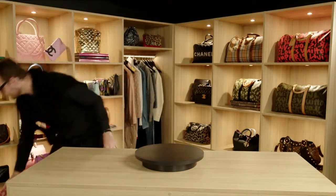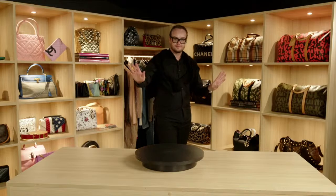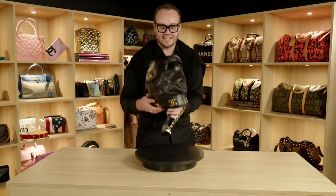Next, we have, I just blanked myself for a second. I was like, what are we pulling out next? Next, we have a great backpack style. This is such a classic style.